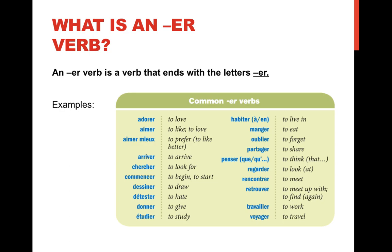You don't need to write every single one of these down, but you will need to know the vocabulary. So if it helps you to write them down, go for it. If it helps you just to write down a few for now, go for that. Some of them are pretty obvious. Arriver, to arrive. Commencer, to begin, that's similar to English commence. Détester, to hate, similar to English detest.